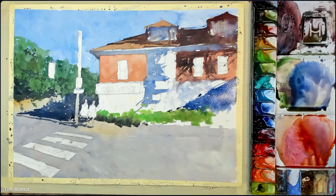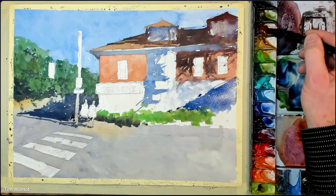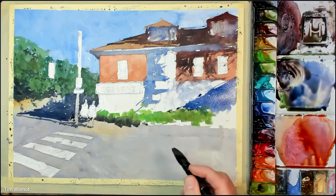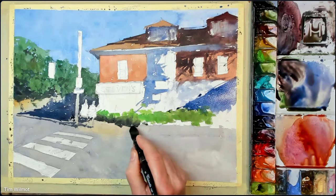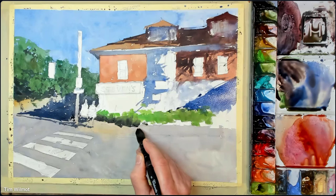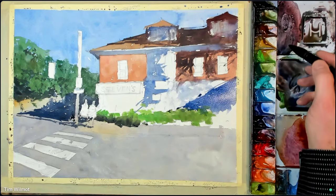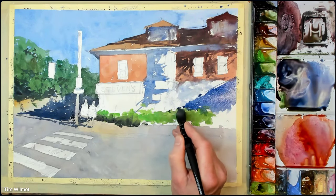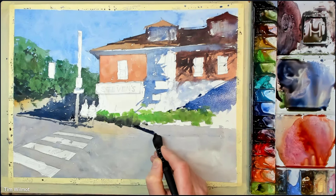And then something darker, warmer for the shadow on the road, starting from around about here. Now again, this is a very important angle to get because the shadow goes over the top of the pavement, then it comes down the gutter, and then it goes off to one side. So another important angle to get right. Imagine that angle there is coming down to about there, so down to the edge of the pavement and then down.